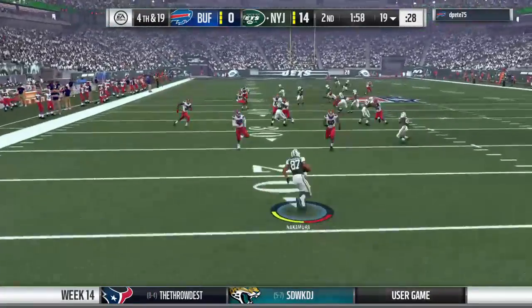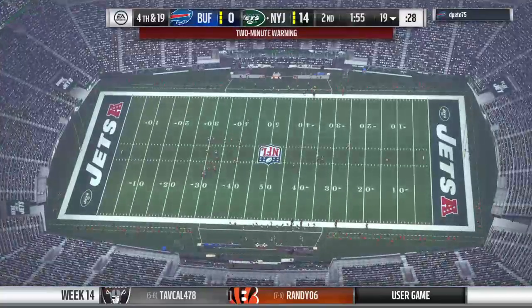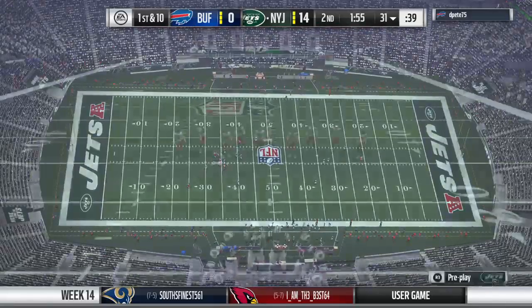And it's taken in at the 9. So a minute 55 to go in the first half. We'll come back to MetLife Stadium after this short timeout.